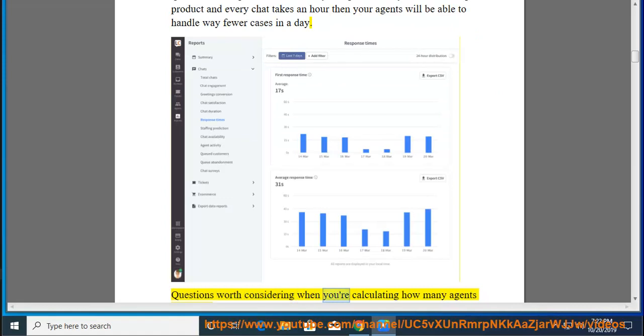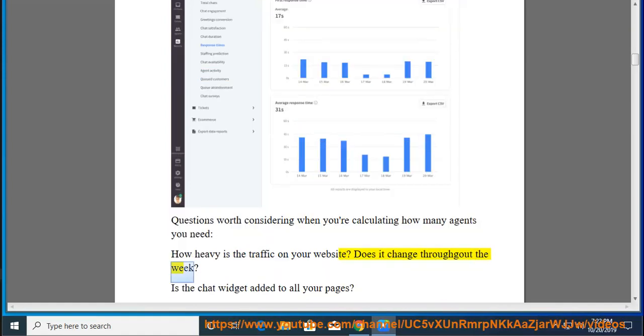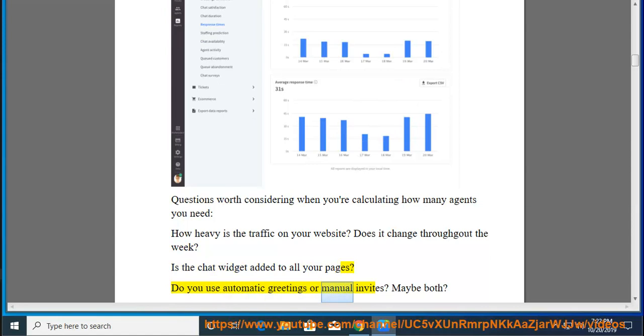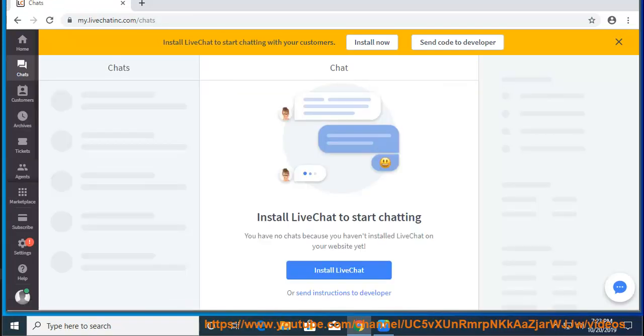Questions worth considering when you're calculating how many agents you need. How heavy is the traffic on your website? Does it change throughout the week? Is the chat widget added to all your pages? Do you use automatic greetings or manual invites? Maybe both? Do you have a prechat survey? How many chats will an agent take at the same time? How many hours in the day will chat be available on your website? How long would you like the average chat to be?